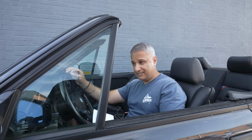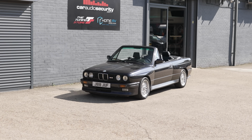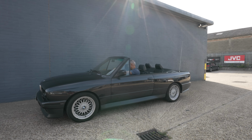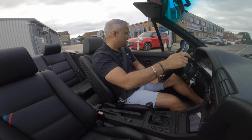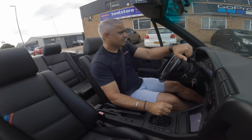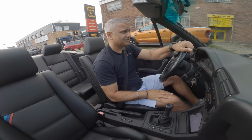The engine sounds so much better. It's running sweeter. The whole car has been transformed. Gorgeous British weather. Let's go for a drive and let's talk about money. So as expected, UK weather, the sun lasts all of 5 minutes. We're just about to roll out and it started raining.